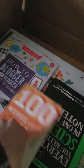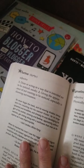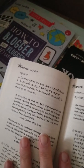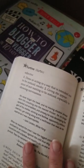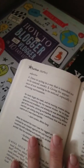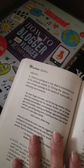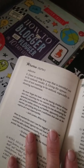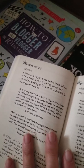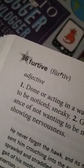So I'm just going to open a random page, which I'm trying to do here with one hand. And it says furtive. Furtive. F-U-R-T-I-V-E. It's an adjective. It's done or acting in a way that is intended not to be noticed. Sneaky. Giving the appearance of not wanting to be noticed, especially in showing nervousness. Okay, never heard that word, but this is your word of the day. Right here. Furtive.